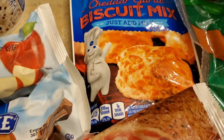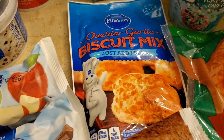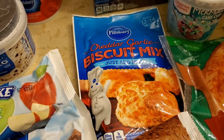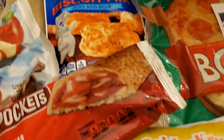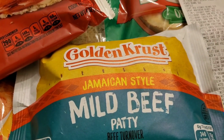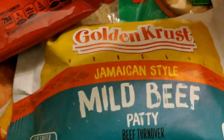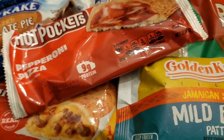You just add milk, and that kind of reminded me of the Red Lobster biscuits, so I thought that might be nice to try. I didn't have luck the last time I tried the Red Lobster biscuit mix. I don't know if it was old or something, but it tasted kind of rancid. My daughter also has always liked these little Jamaican patties, if you've never had them, but they're usually too spicy for her, so these are mild, so I thought she might like that. So just little quick things that she can just heat and eat.